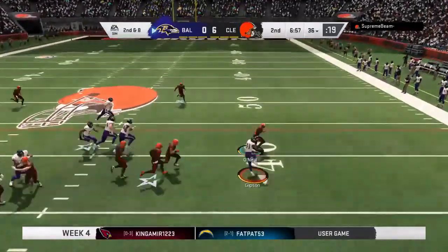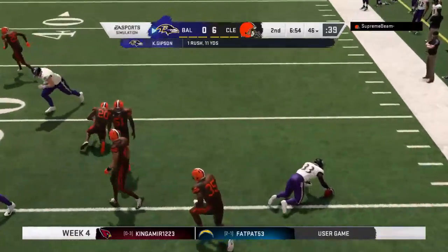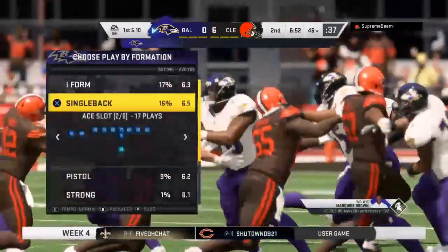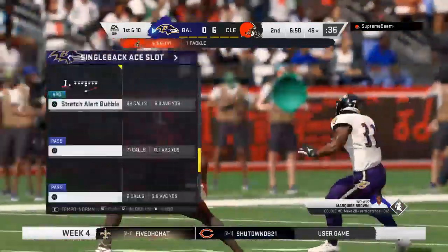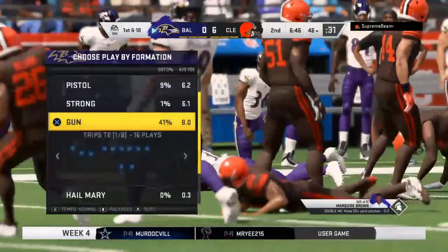Now a give, right side. Gibson. And he slips up past the 45 before being tackled. It's a pickup of 11 and a Baltimore first down. Absolutely love the run right there. This guy's known for his quickness, but also for his speed.